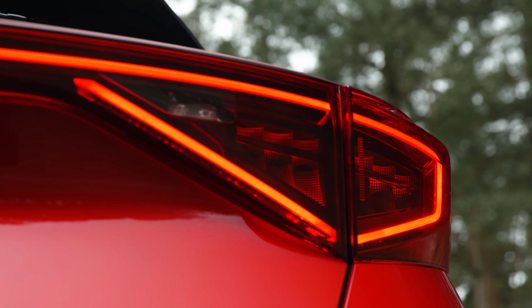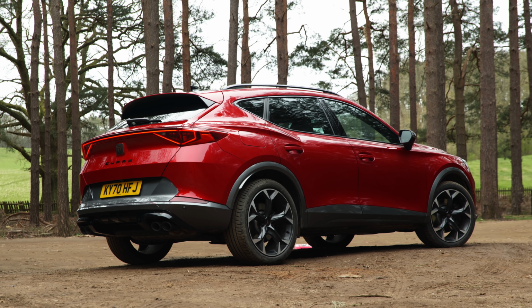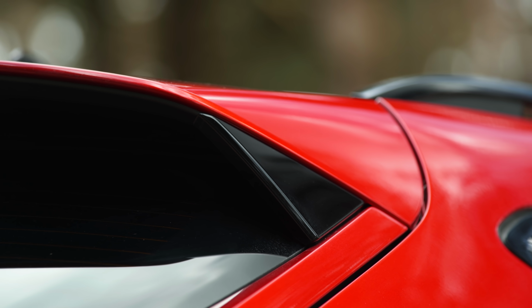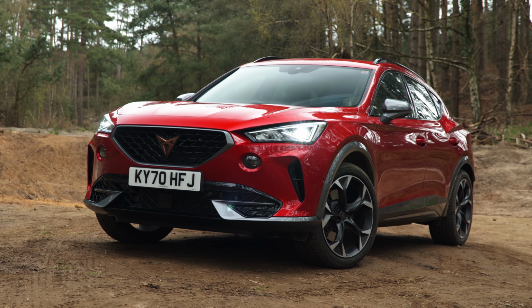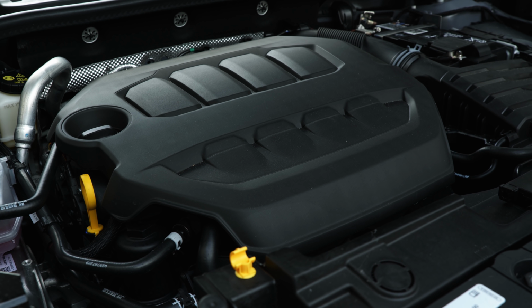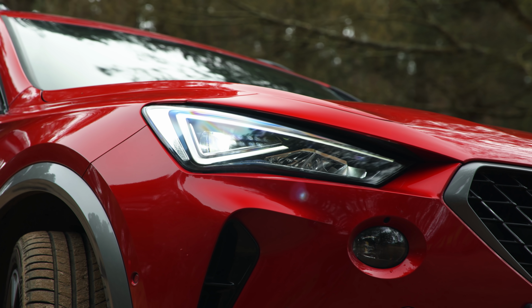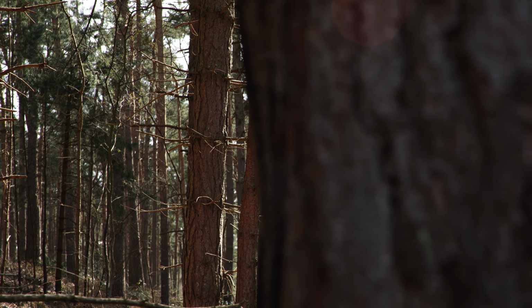This is the Cupra Formentor, the first ever Cupra that isn't a Seat with a different badge on it. Kinda. Whereas in the past you had Seat and Cupra versions of the same car, the Formentor is exclusively a Cupra, even if it is based on a Seat Ateca. This one has a 310 horsepower engine, plenty of room in the back, and is available for a very competitive £40,000. So, what is it?